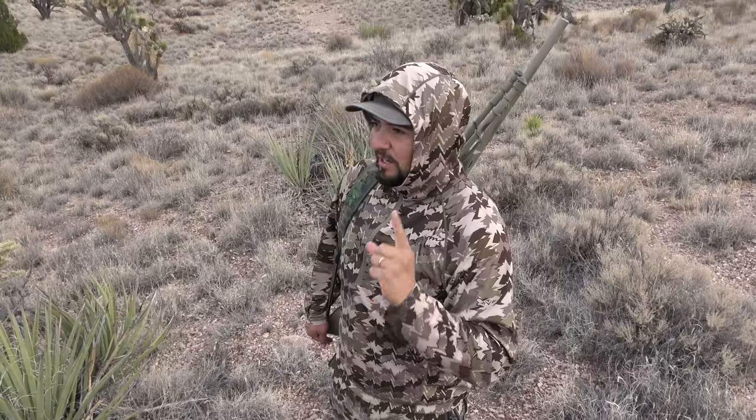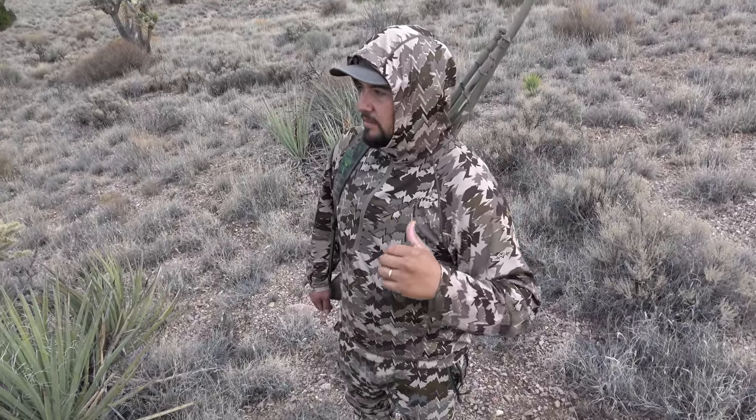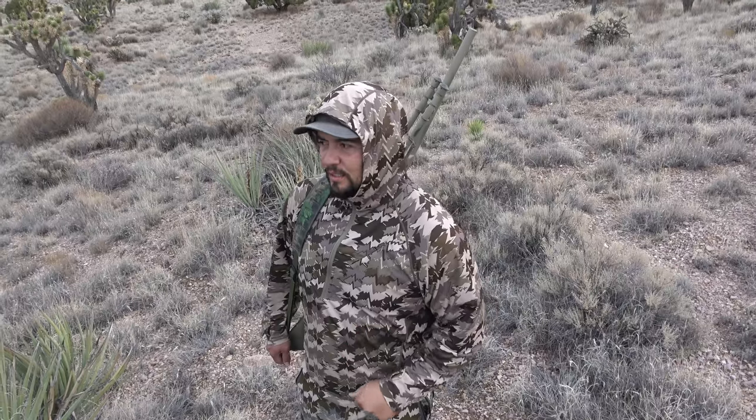First stand that I've sat in a long time. Called in a double. I know I dropped the one. The second one, he smelled us, started to run. I was going to take a running shot, but he stopped for half a second. But beautiful coyote. I got to see it right before I shot it. And the first one was big. The first one, yeah. No, I mean the second one. I mean the second one was huge.